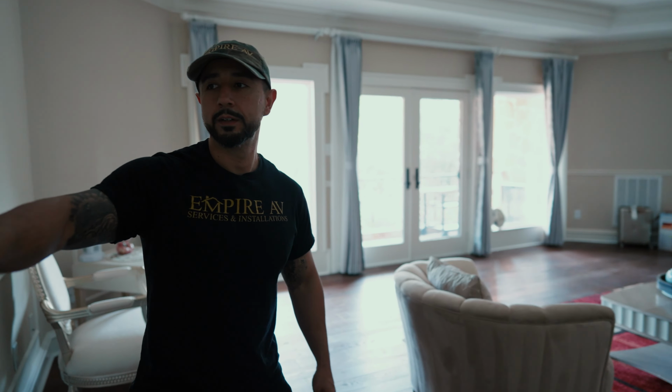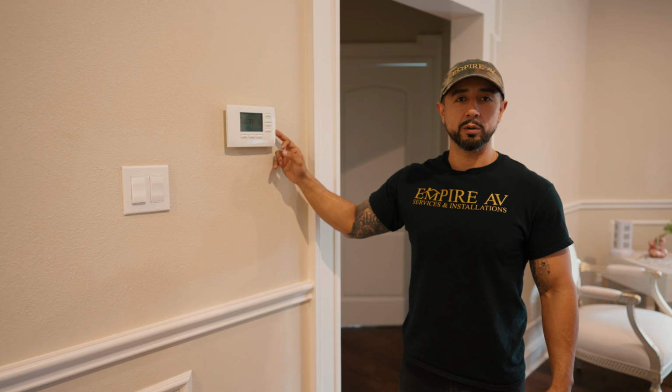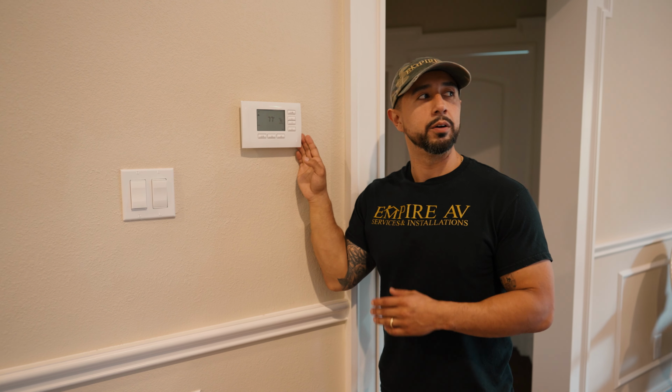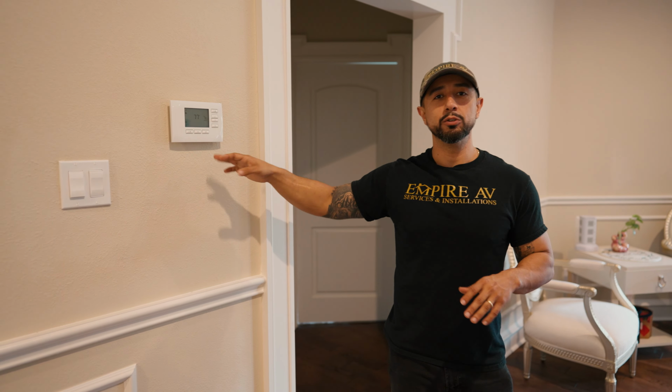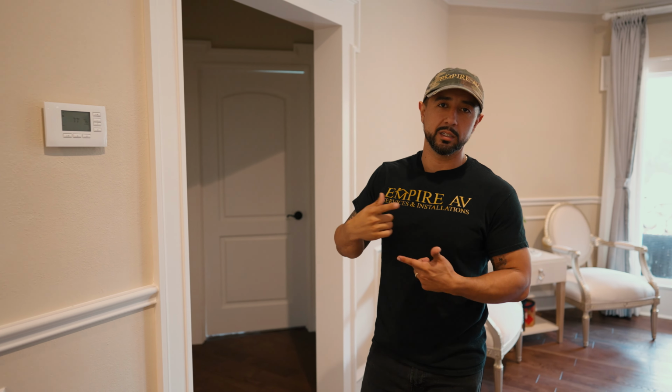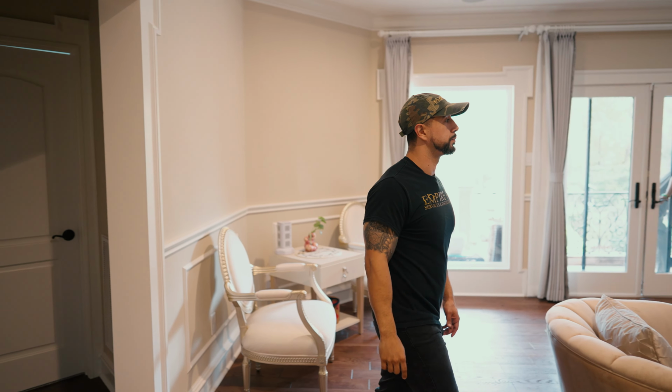We do have Control4 thermostats installed throughout every zone in the house. Control4 thermostats allow you to program them from the phone and integrate them into the household. It makes the home automation experience easier, smoother, and more reliable.